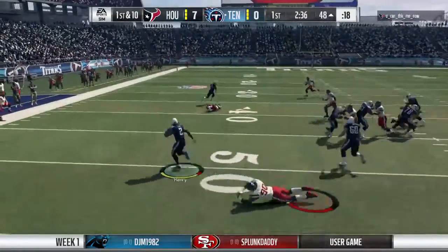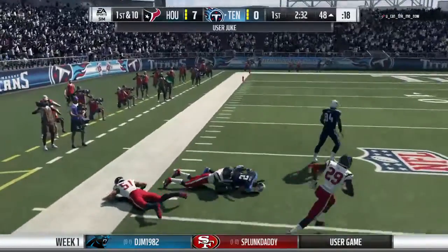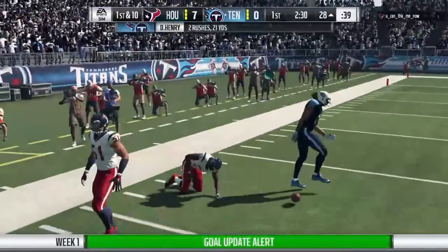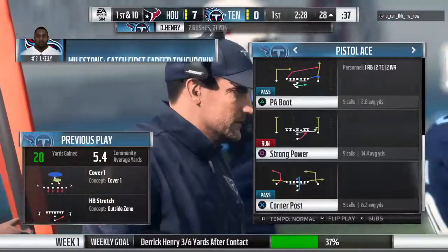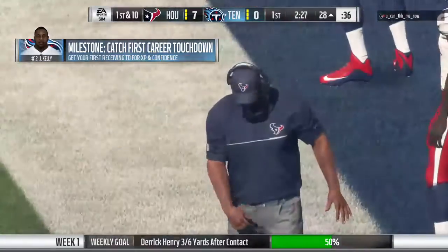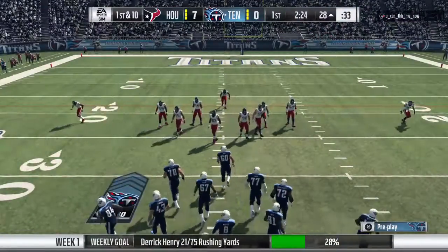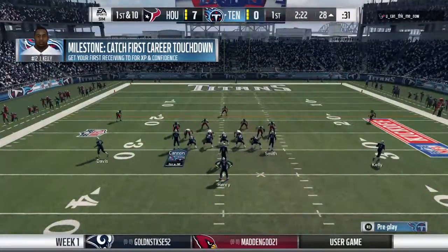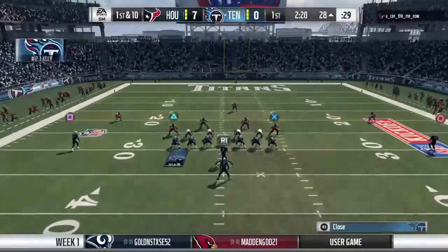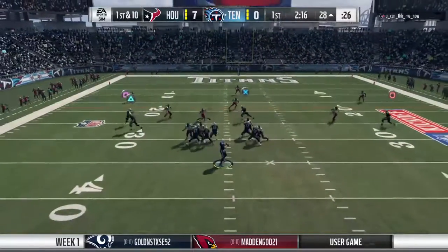Mariota gives to Henry. And he's got room. And he'll be taken down, but not before getting this inside the 30. Chewing up big yardage. Another nice gain there. This one goes for 20. And we were down on the field watching Henry warm up before the game. He's a big man. No wonder he breaks those tackles. And you remember what I told you when we were watching? It's not all pads. Yeah. And you get him out of pads and just see him in a regular suit or an outfit.